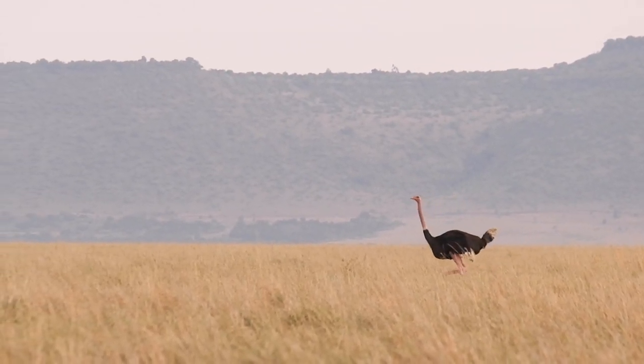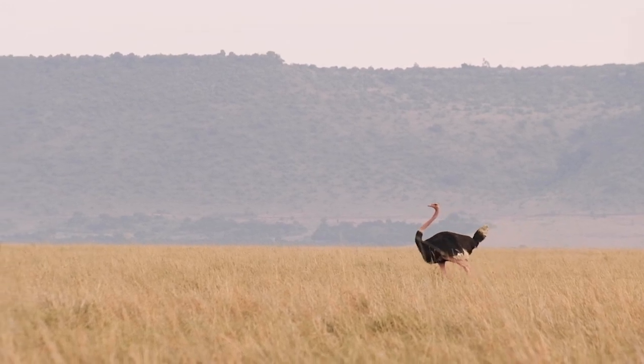Very unusual animal. I know that they're a bird, but when you're watching them, you don't feel like you're watching a bird, if that makes sense. Very big, very ancient looking.